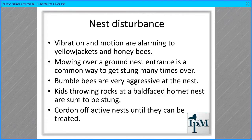Kids, I know me growing up, we were throwing rocks at bald-faced hornet nests, and you get too close to that, you're sure to be stung. So, the bottom line is to cordon off these active nests if they're discovered. Make sure nobody goes close to them until they can be treated, or if you can keep them cordoned off for the whole season, you may not need to treat them.